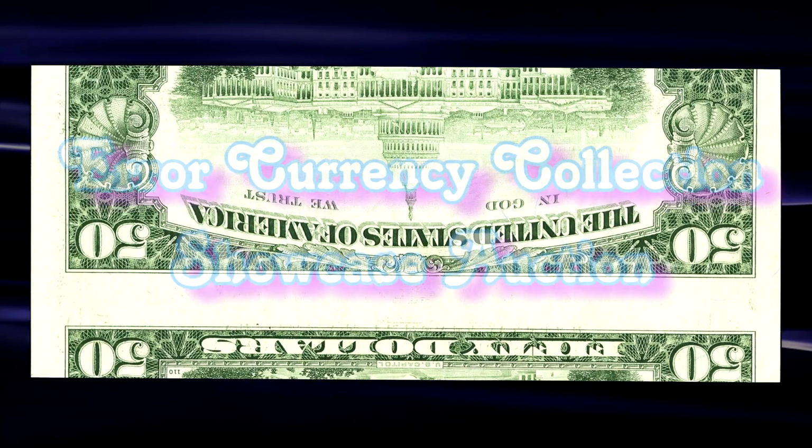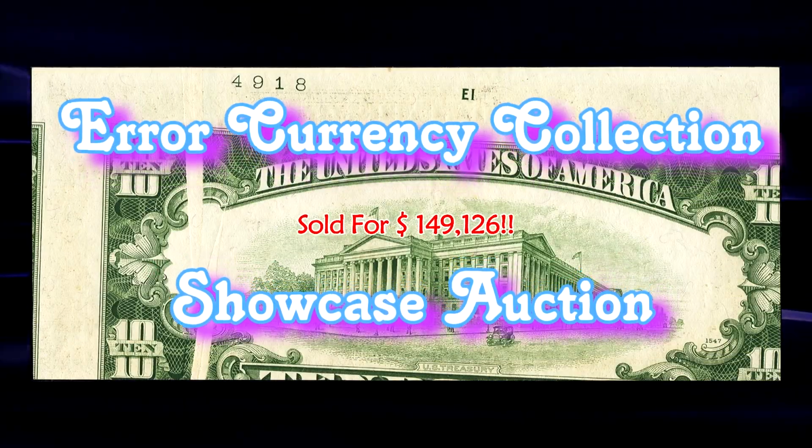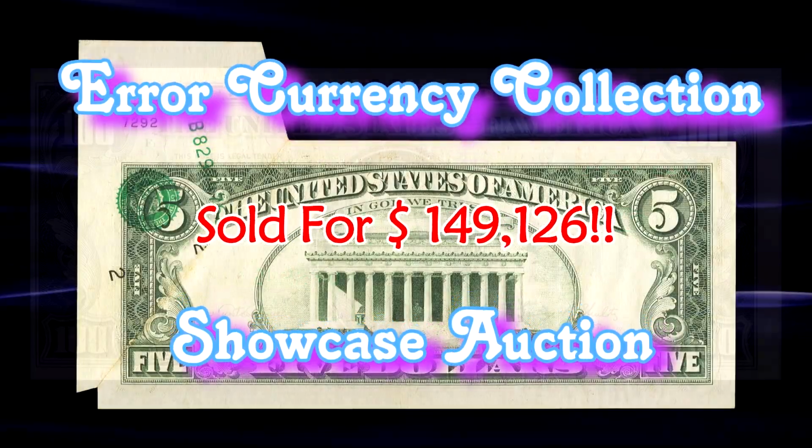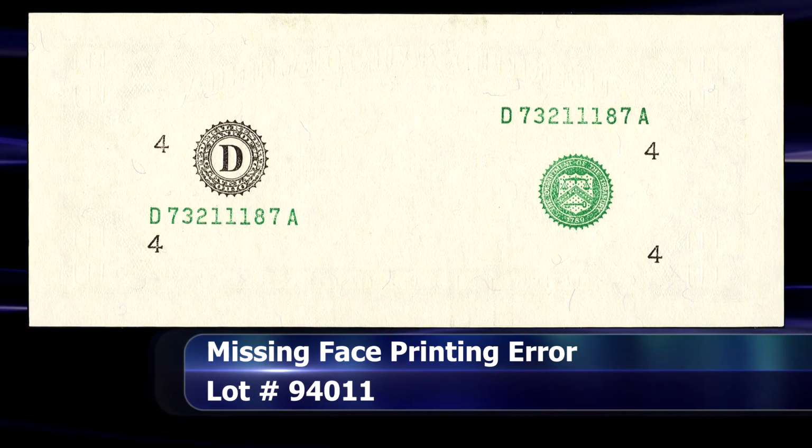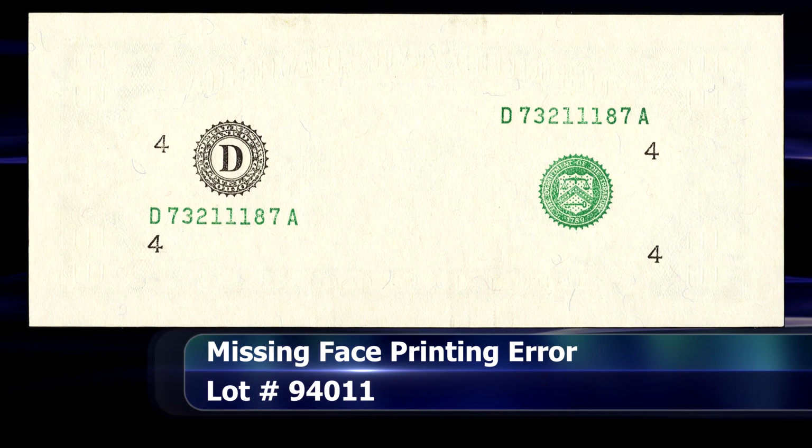Mismatched Auctions recently held a showcase auction for the Louis Rose Error Currency Collection. Here are some of the highlights. The first note we will look at is one of the most dramatic errors you are likely to come across: a missing face print error.